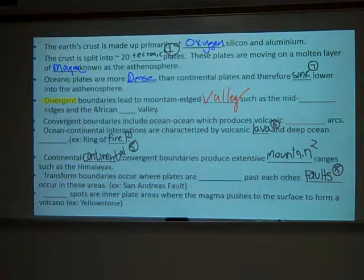Sometimes it'll pile up high and reach the surface, like an area along the mid-Atlantic ridge in the North Atlantic. There's a volcanic island. Any ideas what island I'm talking about there? North Atlantic, volcanic island. Ireland. Not Ireland. Greenland. But it's a good guess. Not Greenland, also a good guess. Iceland. Iceland, yes. Iceland's a volcanic island.